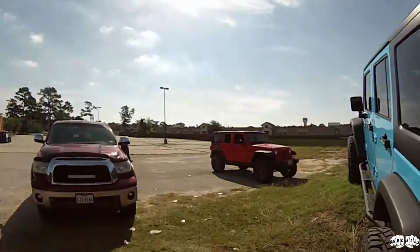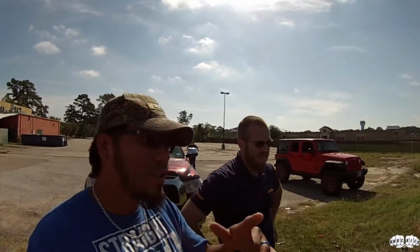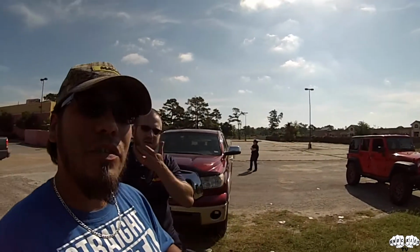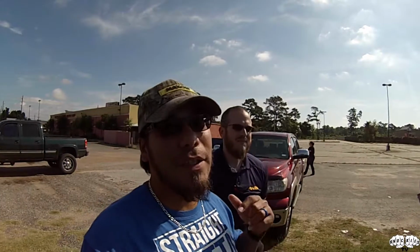Now next thing is just fenders and bumpers. Yeah, fenders and bumpers is the next thing. The wife was just talking about that too, and I'm 100% going to end up coming back to 4 Wheel Parts, man, to get that stuff.